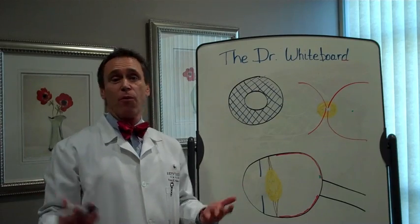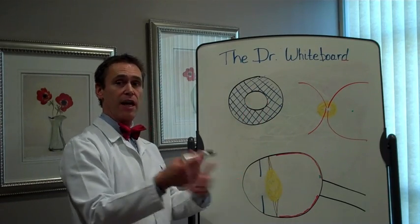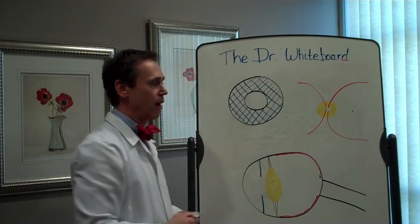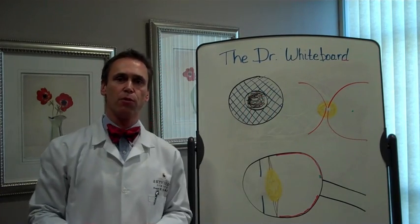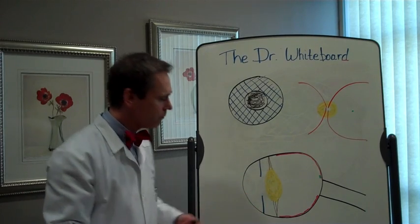We look at the eye a couple ways. If we look at it straight on, this is, again, the anti-Rembrandt. The blue is the iris, that's the colored part of your eye. In the middle here, when you look at your eye in the mirror, you've got this black circle. That's the pupil. The pupil's actually a hole. It's just a hole in the middle of your iris.